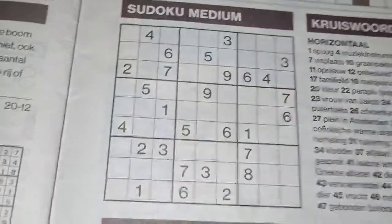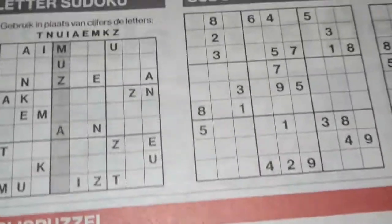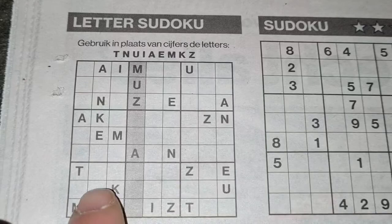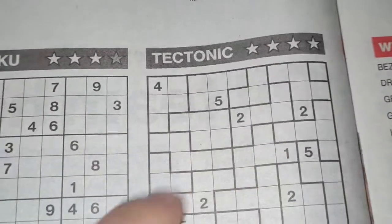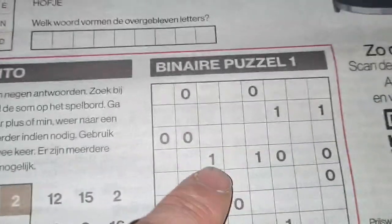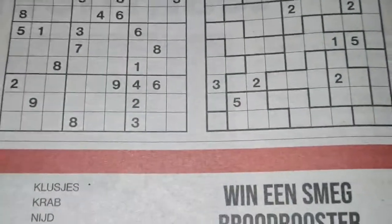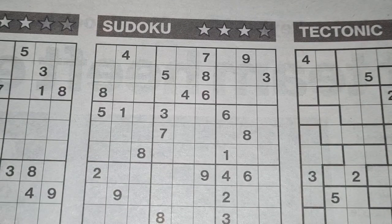The good news is, the last couple of times, we had no extra Sudokus, 4 days in a row. Well, we have a new additional with 6 extra puzzles. First one, letter Sudoku, 2 stars, 3 stars, tectonic with 4 stars, tectonic with 1 star, and a binary puzzle. These puzzles, I'm not interested in, so only 6 extra puzzles, and half of them I will solve. So 3 of them I will do, and of course the medium Sudoku.